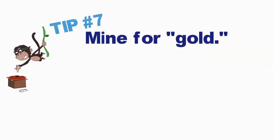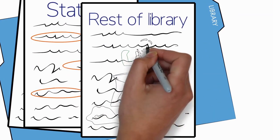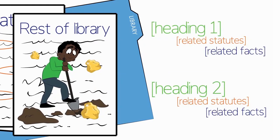Tip number 7 dives into rings. Rings are often made of gold, and you use the rest of the library like you're mining for gold. Much, if not most, of the stuff you dig through will be dirt. Your shovel should strike quickly and toss it aside. But here and there, you'll hit a nugget of gold, a detail about what a relevant statutory element or factor actually means, or a way to analogize and distinguish your client's facts from prior cases. As you find helpful nuggets, put them in your outline by the related statutory provisions and client facts.